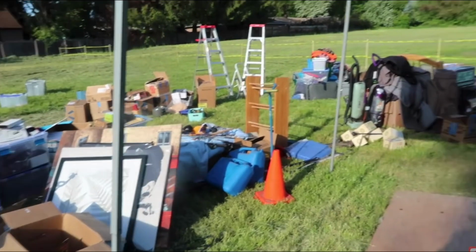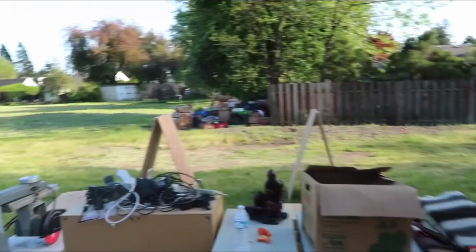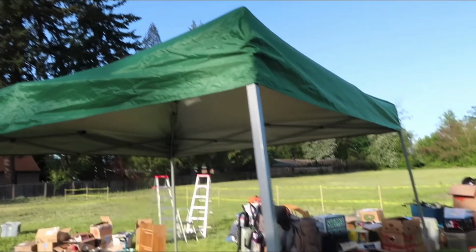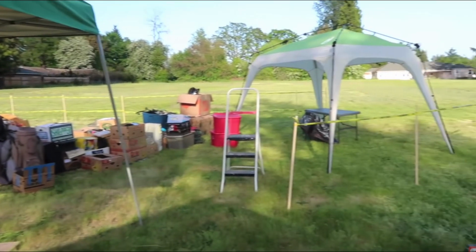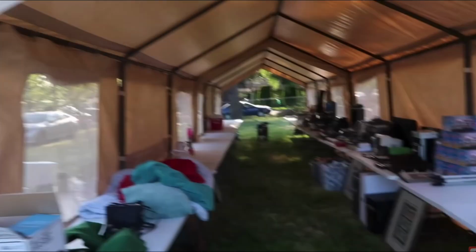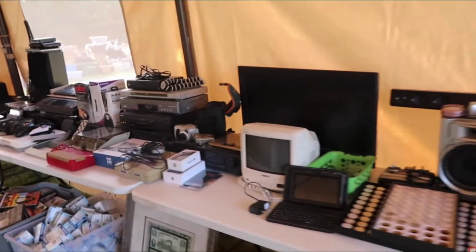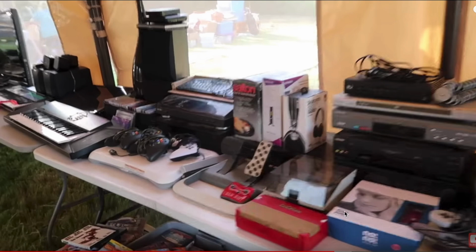Not much else going on at the Wade's Ventures camp here, but got the signs, got this bad boy up. It's about 6, and the box truck is over there. We're going to unload it way over there, and so yeah. And we're continuously putting the electronics in here. You always want to put the electronics where they're not getting the sun and heat on them.